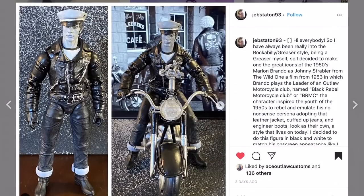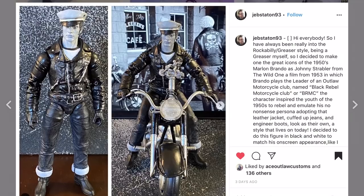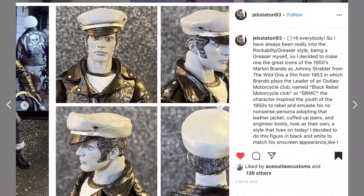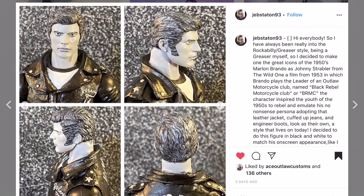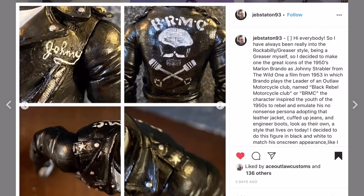All right, moving on to the next custom, Jeb Stanton 93. This is an old school custom, meaning that it's a throwback to a movie that Marlon Brando was in. I've never seen this movie. I'm gonna have to check that out. Marlon Brando is mostly known from "I'm gonna make you an offer you can't refuse." But that face does work for young Marlon Brando, not the big oldie. Good work on that.